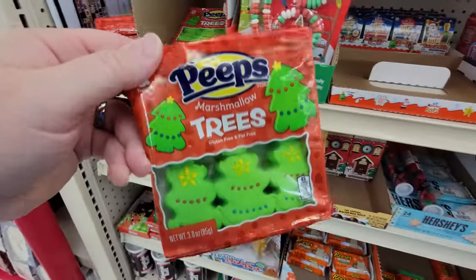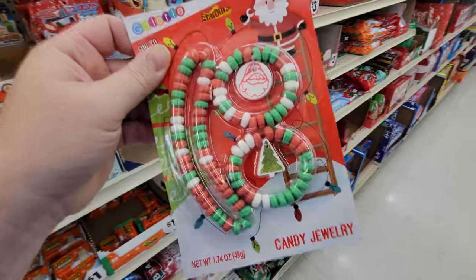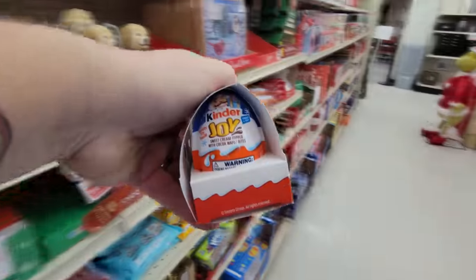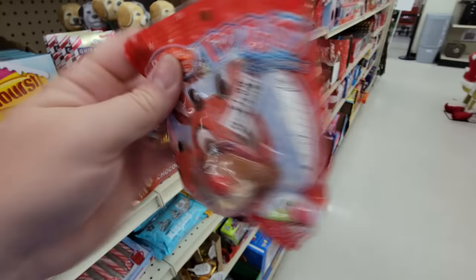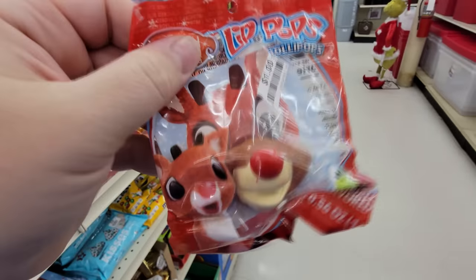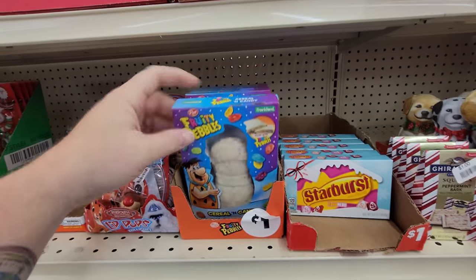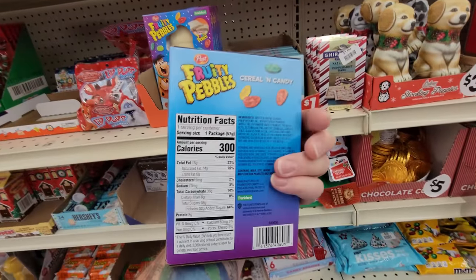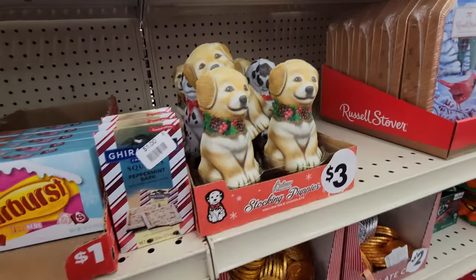Christmas marshmallow peep trees. Bracelets and necklace. These are actually pretty tasty. Christmas Kinder Joy. These are delicious. Look at this. They're still shaped like eggs, but they're for Christmas. Rudolph lip pops. There's the pop thing. You put it in your mouth and then you have Rudolph lips. M&M and Kisses candy canes. Fruity Pebbles snowman. What in the world? I bet that thing is delicious. I love Fruity Pebbles. Chocolate stocking puppies.